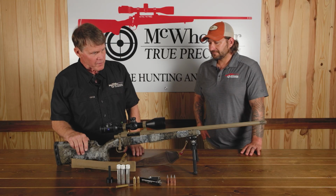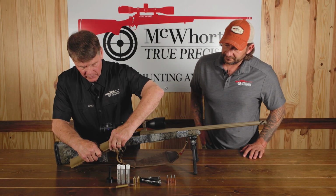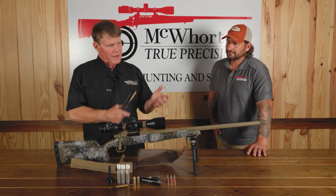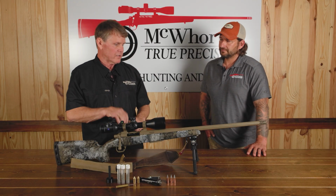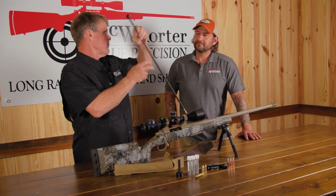So one of the improvements we've made lately, we've been doing this for about 8 years, is we got this detachable rod. We did this instead of inletting the stocks for the rod and having a barrel band. If you ever have to have a follow-up shot at long distance, you get a little different harmonic without your rod attached. So we took that away. We don't put the rod in there, but we got this nifty quick detach rod.